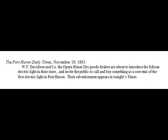Once everything was in place, a little advertisement was in order. The Port Huron Daily Times said this, November 19, 1883. "W.F. Davidson and Company, the Opera House dry goods dealer, are about to introduce the Edison electric light in their store and invite the public to call and buy something as a souvenir of the first electric light in Port Huron. Their advertisement appears in tonight's Times."